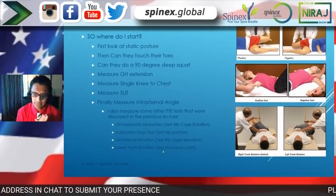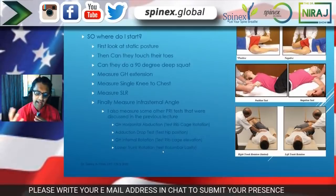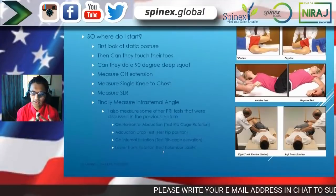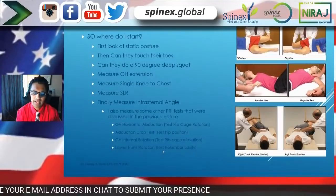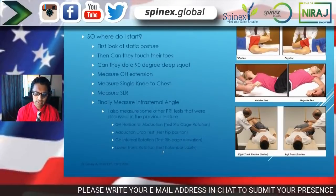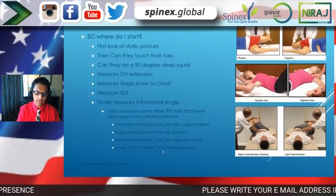So where do I start? Let's say the patient comes in and they say, I have neck pain. I have back pain. I have shoulder pain. You take a nice thorough history, look at their medical history, look at their MRI, look at their x-rays, whatever you can. We always want to look at everything. And we'll look at their static posture. Don't tell them anything. Just see how they're standing. And you can even look dynamically, see how they're walking back and forth.